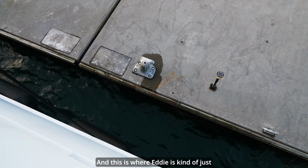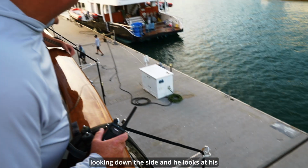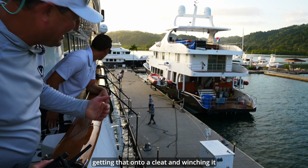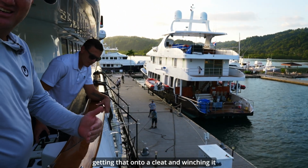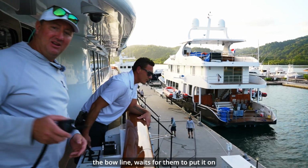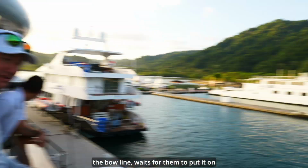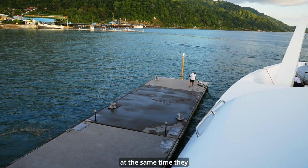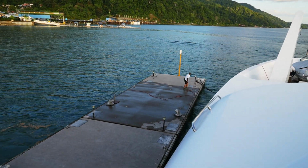And this is where Eddie's just looking down the side and he looks at his line and he's relying now on his crew getting that onto a cleat and winching it in. And then he looks forward, looks at the bow line, waits for them to put it on, and slowly moves in so the fenders touch at the same time they bring tension on the line.